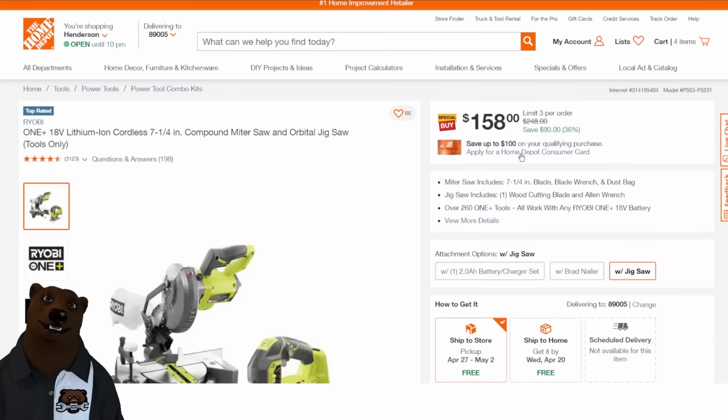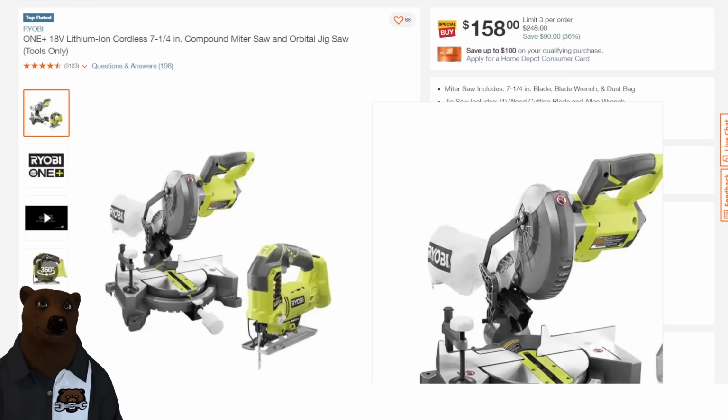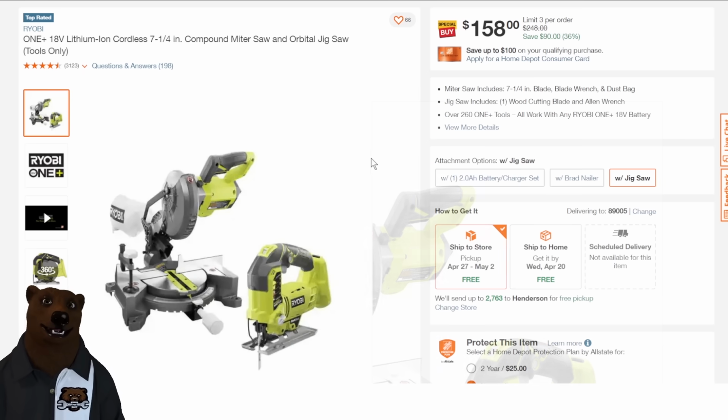All right, we got the Ryobi. We're over at Home Depot. Check out this combo. You're getting the 7 1/4 inch compound miter saw and the orbital jigsaw, tool only on this. By the way, that is the ONE+ lithium-ion cordless miter saw, so that is battery operated. Both of them are battery operated saws. $158. That is 36% off.